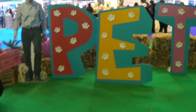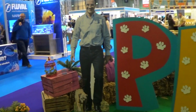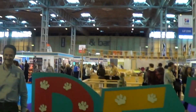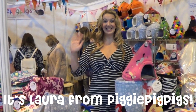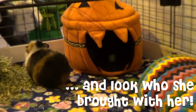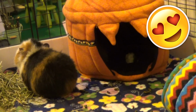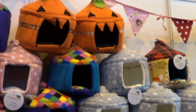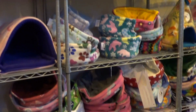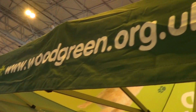So this is just as you walk in. There's Noel Fitzpatrick, who is the super vet. We also saw a talk from him as well, so I'll share a bit more about that later. And then as soon as you walk in, you see Pig stand, which is lovely, and she brought two of her piggies, Brian and Beau, and I think they put her stand right in the front because it's so colourful and pretty. She had these amazing Halloween pig tops in the shape of pumpkins, and I did miss out on them this year, but I'm going to have to get some next year, I think.